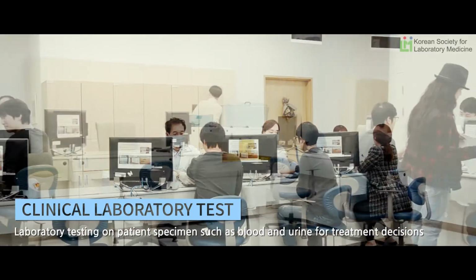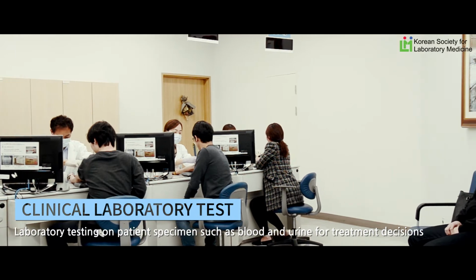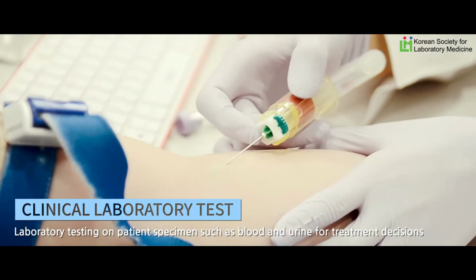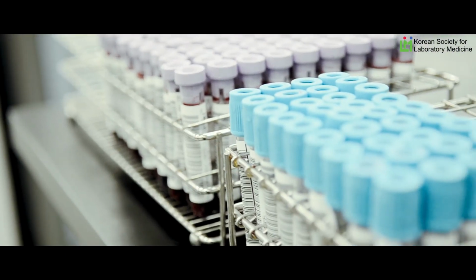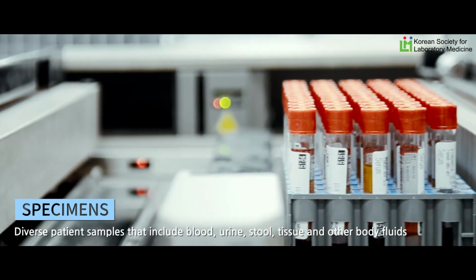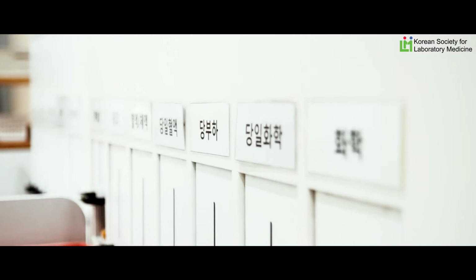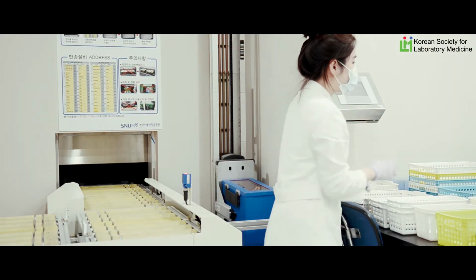The term clinical laboratory test may not be familiar to many, but actually it's closely related to our health. We go to the hospital when we get sick. We have specimens such as blood or urine taken and tested to find the right diagnosis and treatment. These are called clinical laboratory tests. Besides blood or urine, numerous other specimens such as stool, cerebrospinal fluid, and ascitic fluid can be used for testing. These specimens are moved to different areas of the lab depending on the purpose and methods of testing.